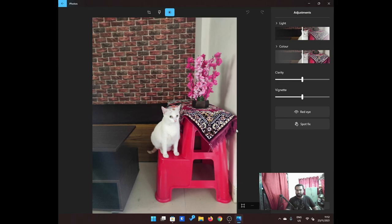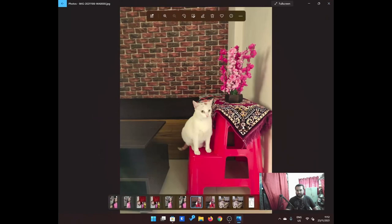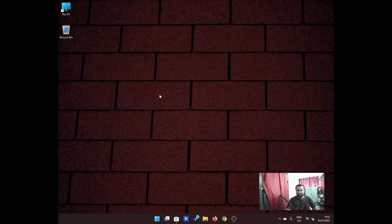The editing tools are just basic. I don't know why. And again, this is just weird. This Photos app really needs improvements.